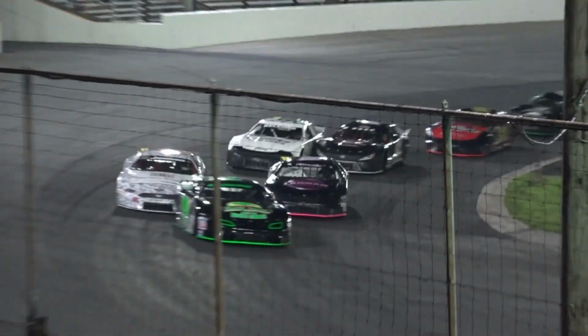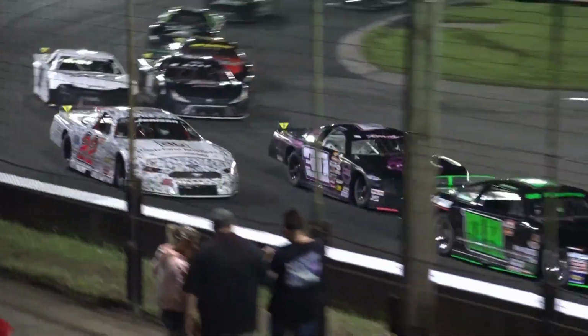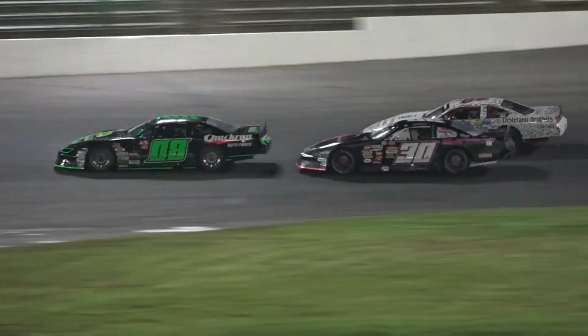as he looks to take the DiStefano Concrete Coatings machine to the top step early on in this one, as Rowdy Burns looks to really make him work for it, those two side by side. Richie Murray is able to clear himself for the lead all around, but here comes the Rowdy one. Rowdy is up on the back bumper as they come off of turn number 4 and down to the stripe to complete lap number 3. Jenison continues to hang up top as they come through turns 1 and 2.